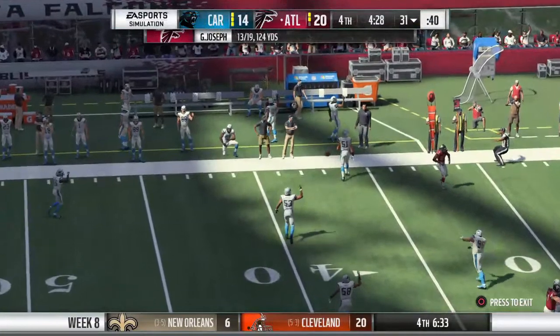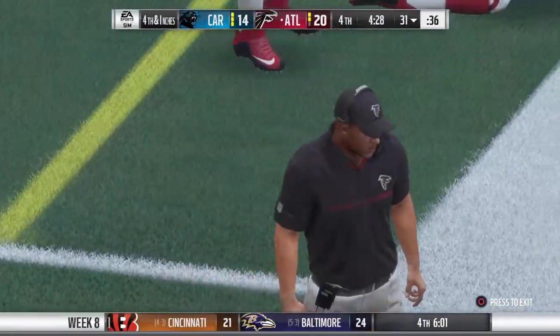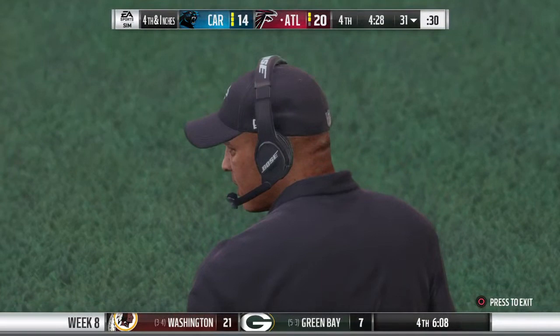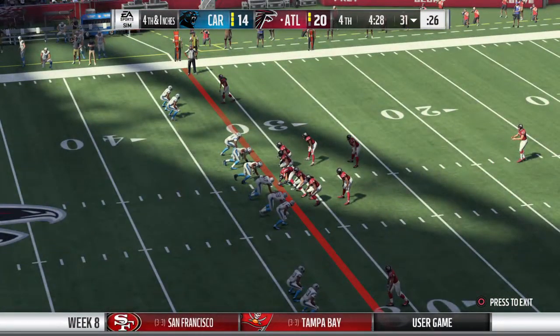And he fires one, but incomplete. Perhaps they overthought this one a little bit. They've been running it real well on this drive, and it was third and short, okay? They decided to throw the football incomplete. Yeah, they might have thought just a little bit too hard about that play selection.